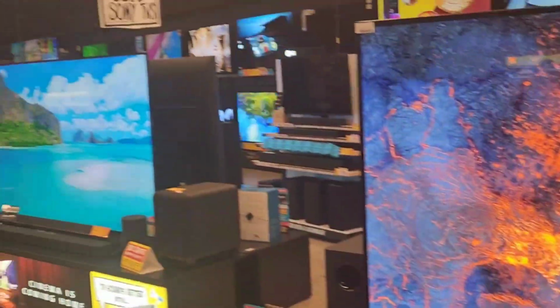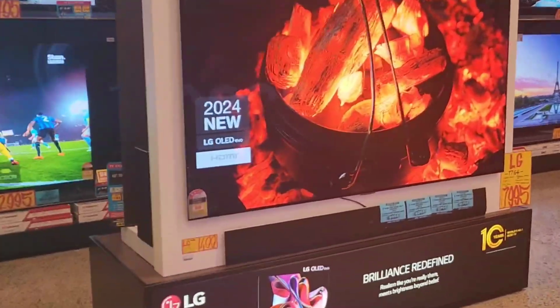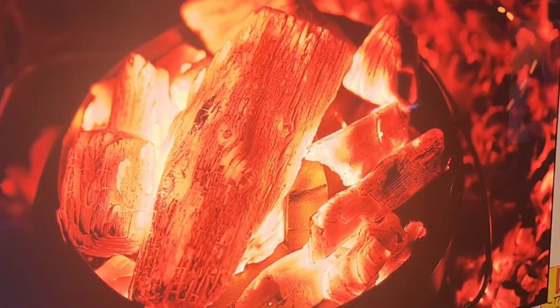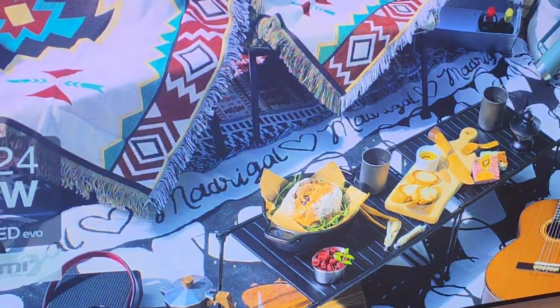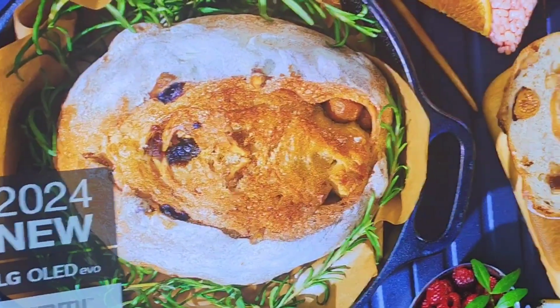Have a beautiful day and hope you all like these TVs. They have LG and a lot of different brands of TV to choose from, and I just love the colors.